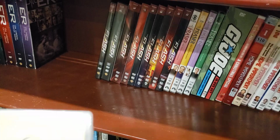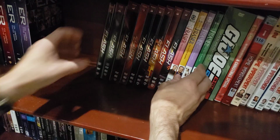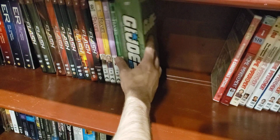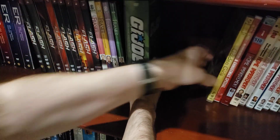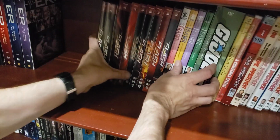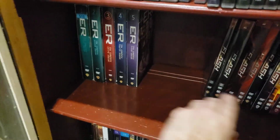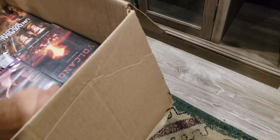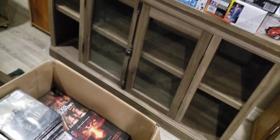The Golden Girls, I got season 1. It can go between, well, after G.I. Joe here. There you go. You're leaving space in case you find the other ER seasons, because I'm sure they're in the box somewhere. But as you can see, you have a whole set of DVDs stacked this way. Then you have them stacked on top of each other. So that's where the movies begin.